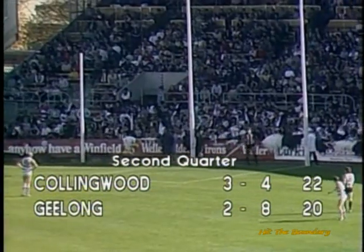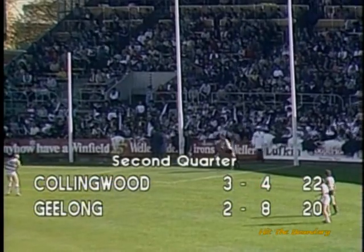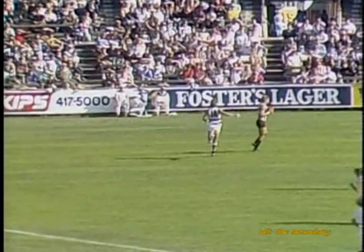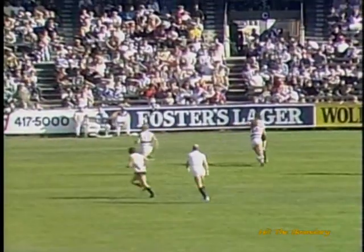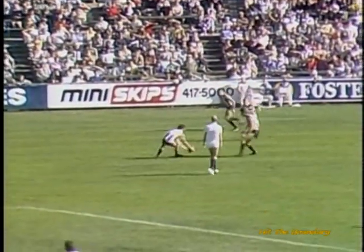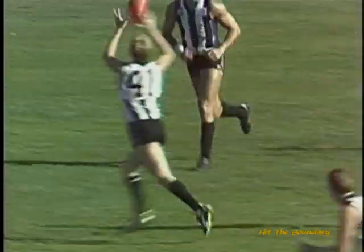There's his opposite number, Phillips. It puts it in the Fellows' direction. Flanagan trailing him, but Fellows too much pace. Marks halfback flank. Gaffer for Collingwood. Flanagan just couldn't grab him. Gary Shaw. Sumner.